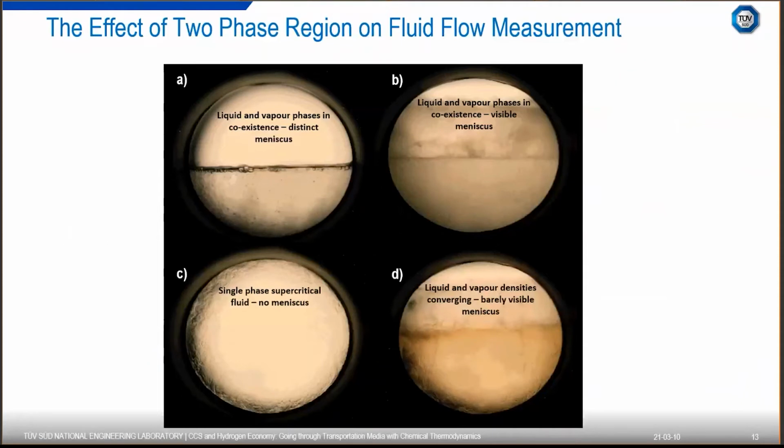In this slide, you can see the phase transition from a two-phase blend to a supercritical fluid. In the top left picture, you can see liquid and gas exist in equilibrium. A liquid-vapor boundary is very recognizable at this point, however, it becomes progressively less recognizable as the blend makes the transition to a single supercritical fluid. As the temperature is increased, the difference between the gas and liquid densities is reduced, as can be seen in the bottom right picture in this slide.